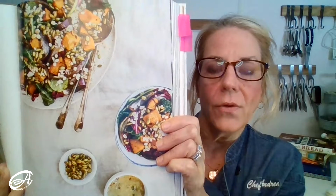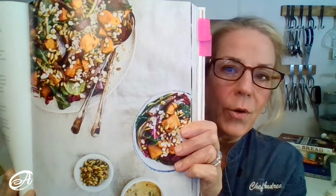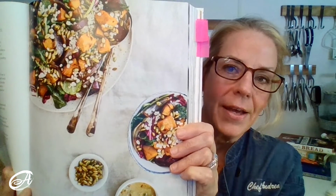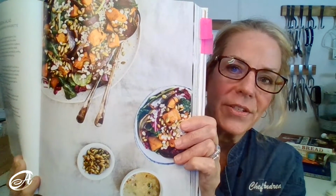Because I am not vegan nor vegetarian, I will say this type of bowl in this presentation is absolutely gorgeous, and the way that I would finish it at home is I would top it with a fried egg. So we love that protein source in our house.